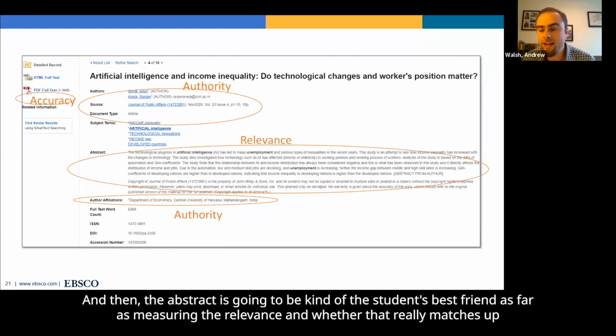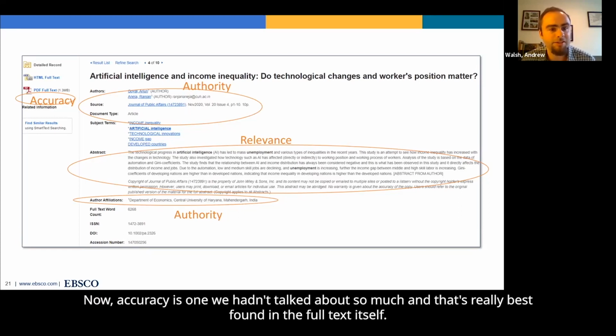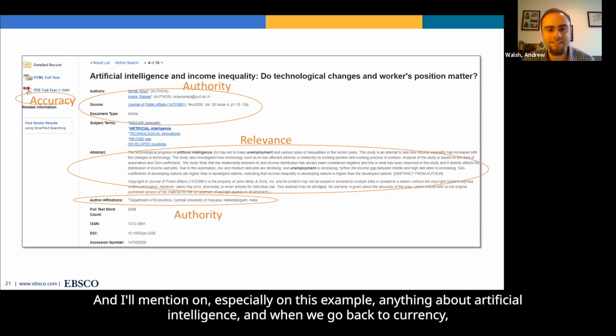And then the abstract is going to be the student's best friend as far as measuring the relevance and whether that really matches up to what they were looking for or not. Now, accuracy is one we hadn't talked about so much, and that's really best found in the full text itself. So that's often one that they'll have to look at the full article to really ascertain. And I'll mention that, especially on this example, anything about artificial intelligence.